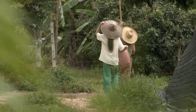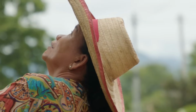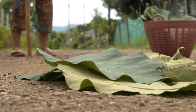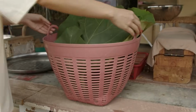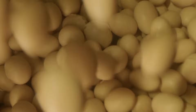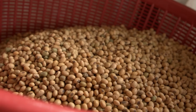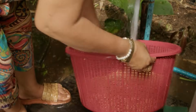On a crisp morning, Madam Hang collects fresh teak leaves for the day's production of Tua Nao. Chinese immigrants were thought to have introduced the soybean to Thailand 3 to 4 centuries ago. And it's the main raw ingredient in Tua Nao.